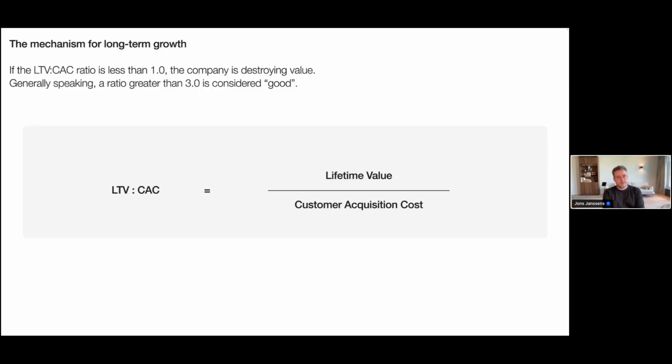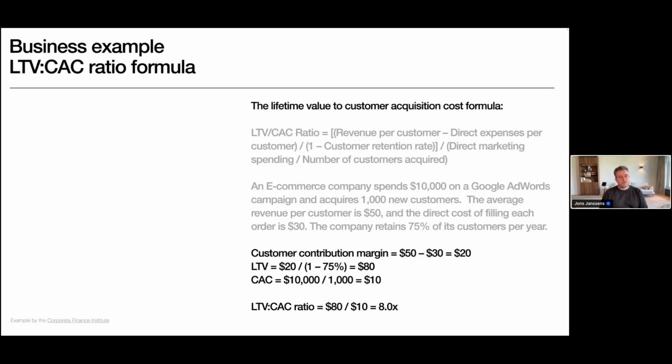So the mechanism for long-term growth is basically defined by this ratio that we already discussed in the intro. So the ratio between the lifetime value and the acquisition cost of a customer. And if that ratio is greater than 3, it's considered a good ratio. And a business example of this ratio is an example provided by the Corporate Finance Institute, and it basically follows this formula. And it's a good thing to remember. And again, this ratio of 8 is quite high. If you're around 3 or above, that's already a good way to approach it.